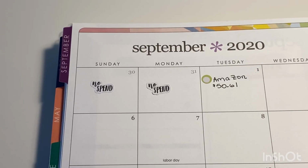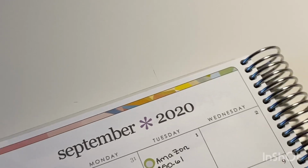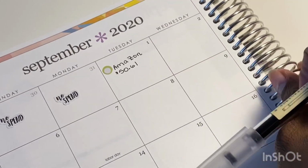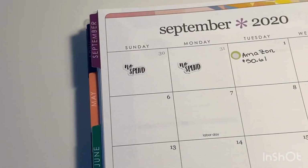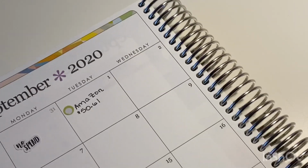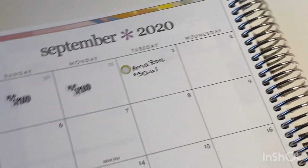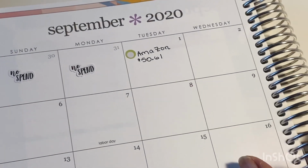So then the next thing, I can just put them all here because these are going to all be credit card. Let's see if I turn my camera. Yeah, that'll help since I write to the side. Sorry about that.